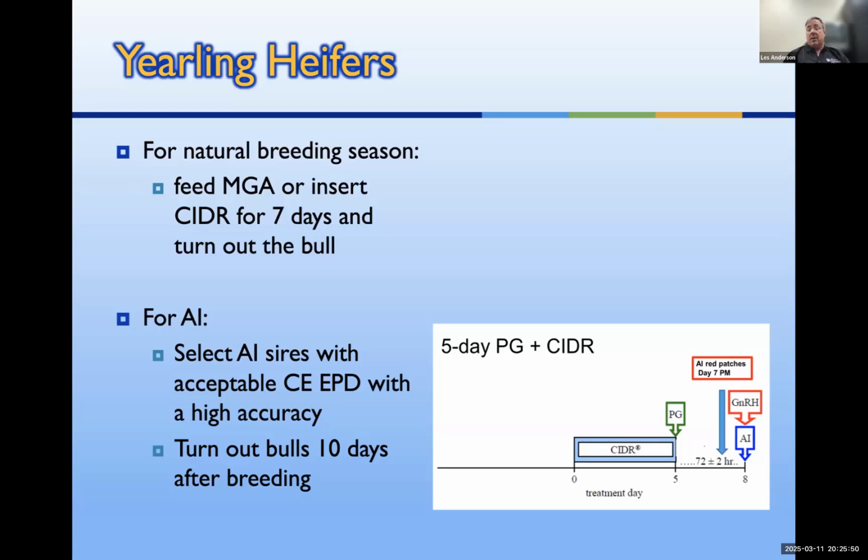It's not really necessary to choose the absolute highest calving ease EPD possible. And so in other words, if you got the choice between a 10 in Angus and a 20 in Angus, there's not much practical difference there.